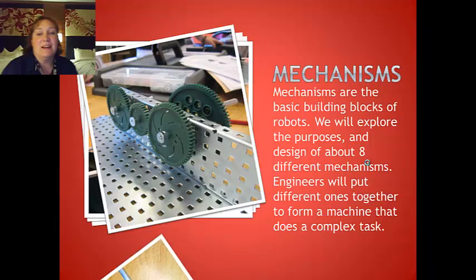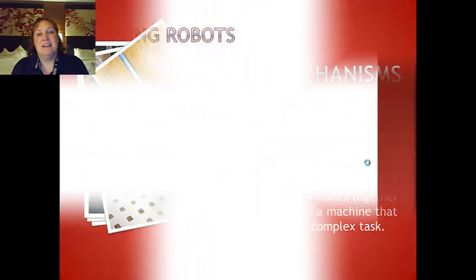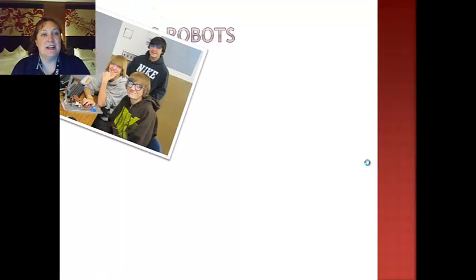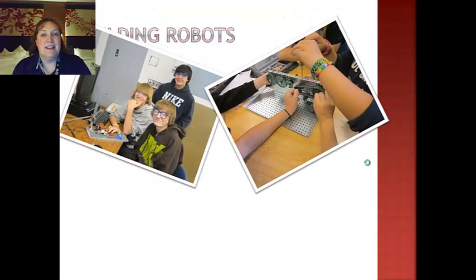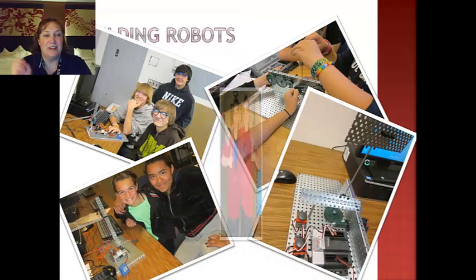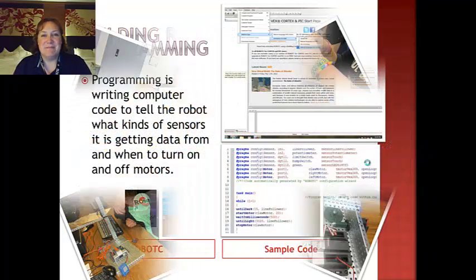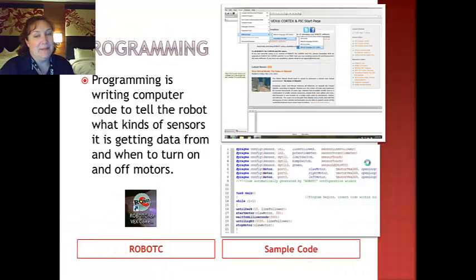There are a couple of different mechanisms and different things that you can do, and you can put them together to perform a more complex task. In the building of robots, you're going to learn how all of these things get put together and how they are structured and organized. And we're going to have a really good time doing it. It's going to be building and putting things together, but trust me, it won't feel like work when you're doing it. Finally, our last piece is that we're going to learn how to program our robots using Robot C.